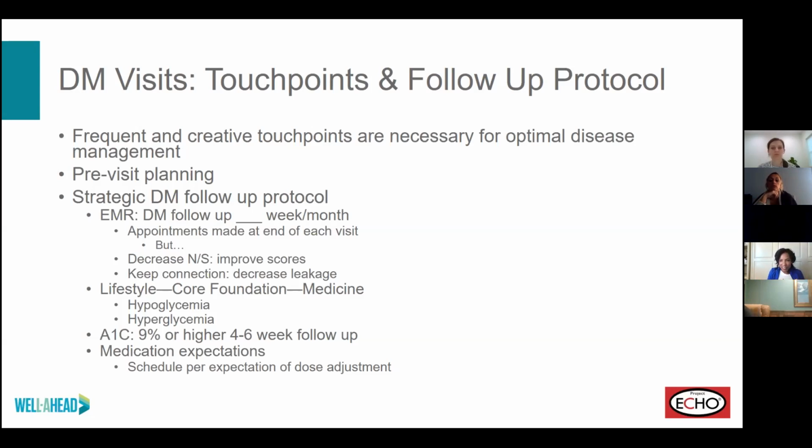This drastically decreases your no-shows, which saves you time, and the patient is still connected because somebody's going to call them, somebody's going to send them a text. That way there is less leakage, or you end up losing fewer patients. Because again, you hadn't seen the patient in 9 months, whether it was COVID, whether they forgot the appointment, didn't call, which happens. You didn't schedule them for 9 months, they no-showed or something happened. Well, at that point, the scores have dropped, the patient's not doing as well. And so that's where you want to keep the connection.